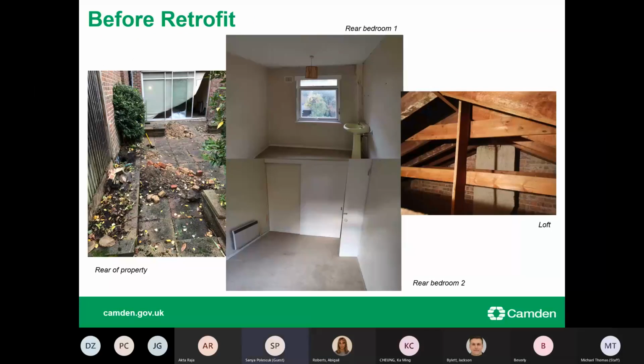So these are photographs showing the house as it was, built in the 50s and lived in, not really redeveloped significantly, or not at all. Classically, it's a relatively small house, just under 95 square meters, with an unused loft, flat ceilings on top, and a long garden, but mostly paved and no extension.